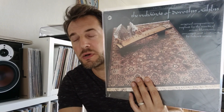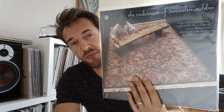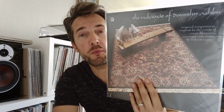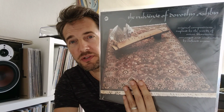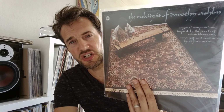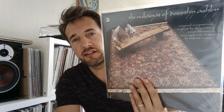They are really cool. Dorothy Ashby, I actually discovered her recently through somebody in the BC. I discovered her name through him. He was showing another album from her than this one. This one is the Rubaiyat of Dorothy Ashby, or Ashby, I don't know how you pronounce. A nice reissue, lovely. I really enjoyed that. It's like a soft, jazzy bass on harp, this type of harp and stuff. Alice Coltrane-ish, I would say.